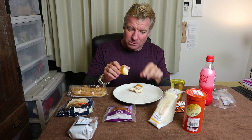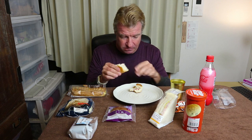Oh, it's good. You don't get much ham, but hey, that's the way it is. Japan doesn't have a lot of meat in their food culture. I mean, there is a lot of meat, but the portions are very small. That's what I want to say.